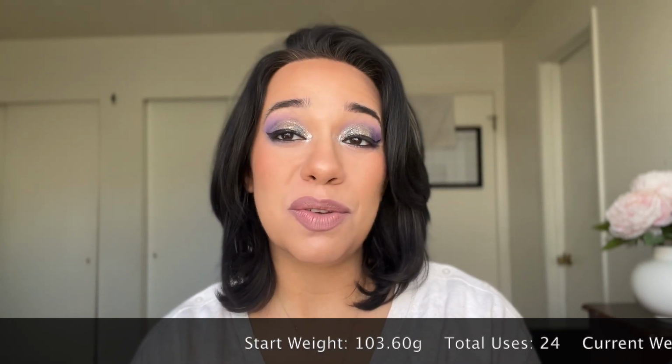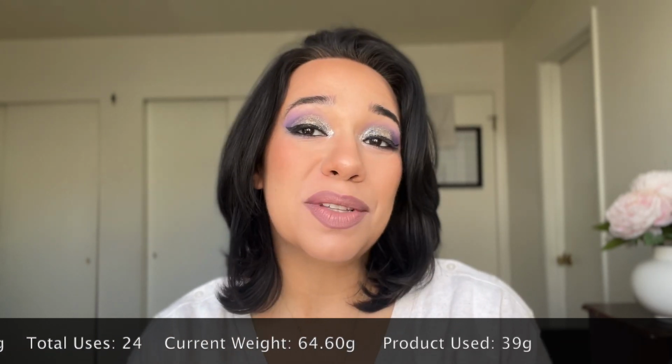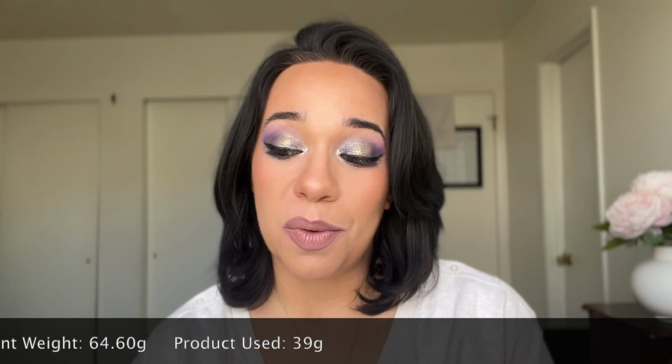Let's see, it came into the project at 103.60 grams. I used it 5 times over the last month for a total of 24 uses in this project, and it is currently sitting at 64.60 grams. So making good progress on this one. This is a really nice, very gentle exfoliant. It's gentle enough that I do think you could probably use this daily if you wanted to, but I usually end up using it only once or twice a week.